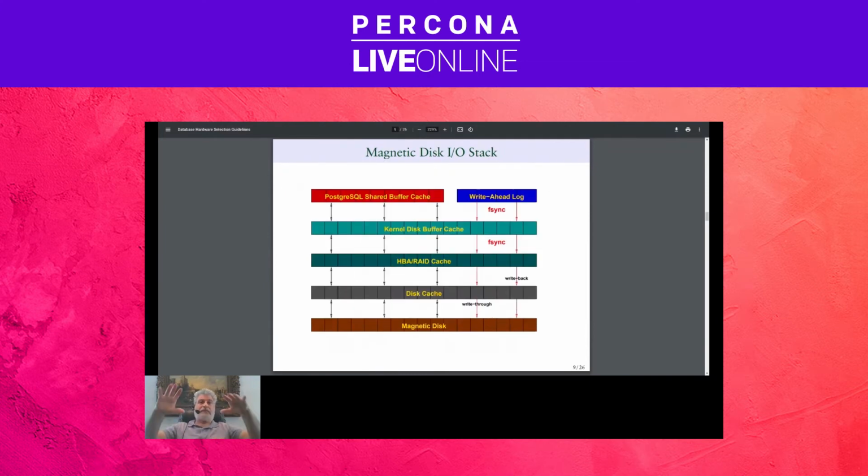Okay, so here's the same slide, except I've taken the part below the kernel cache and broken it up into pieces. The most traditional way to speed up a server like this is to add something called a host bus adapter or a RAID card that has some type of cache on it. The cache can respond really quickly, and depending on whether that's durable or not, it can improve your performance quite dramatically.